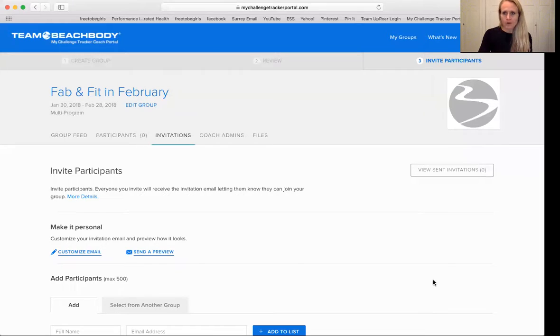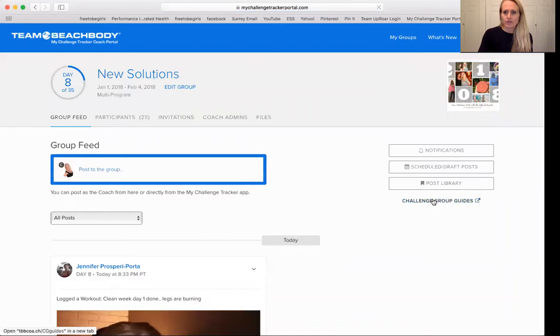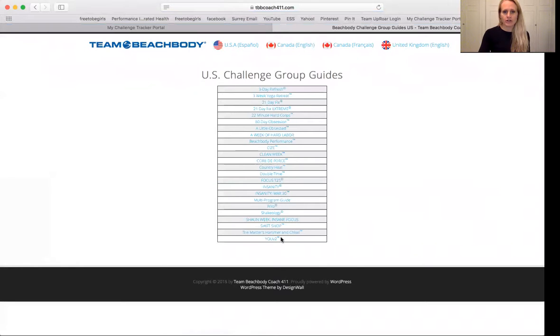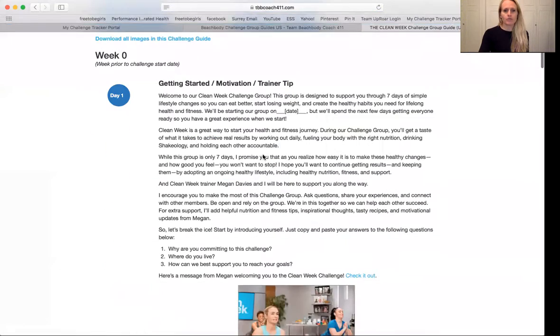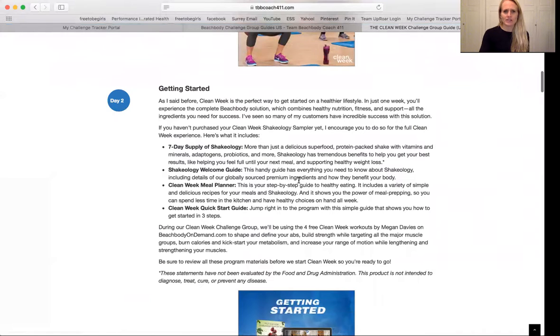So, the other thing I wanted to show you on the app, let me quickly go back there, is when you are in your group, so I'll go to this one, I can go to the challenge group guides directly from my group. So in here, you're going to see a list of all of the guides. And then, for example, if I was doing clean week, I can come here, I can go through this, and there's things I can copy, post, pictures ready for me. Day 2, this is in the preparation week.